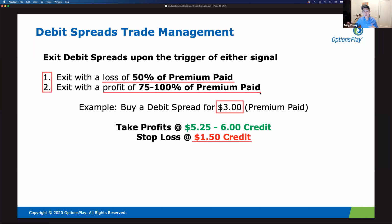Now, for those of you that are a little bit more advanced, you might remember I've recently recorded a video on rolling these types of spreads to turn what is a small winner, a 100% gain, into maybe a 200-300% gain by rolling these types of strategies. So that is another thing that you could do, but that's not what we're talking about today. This is more of an introductory video.